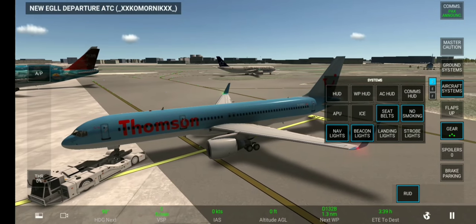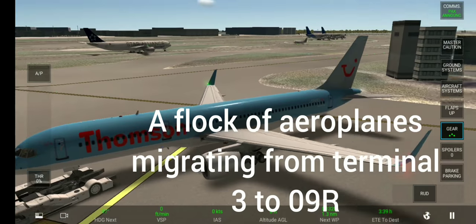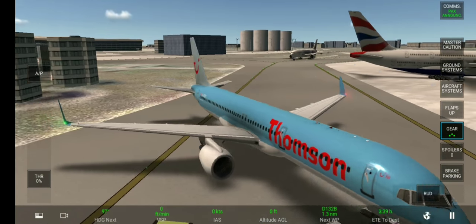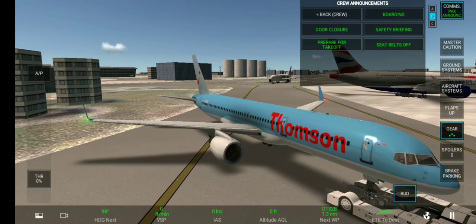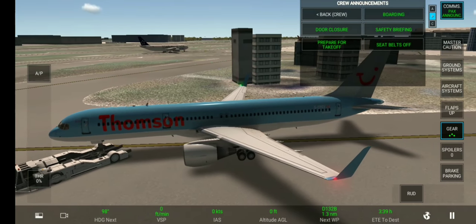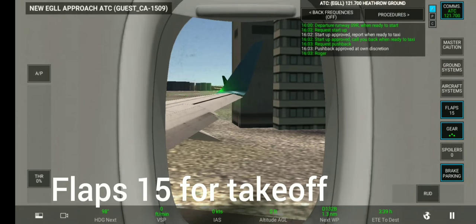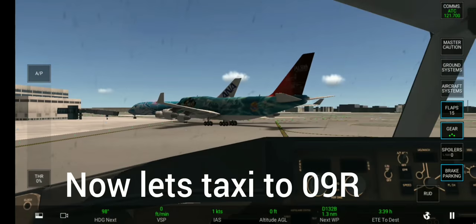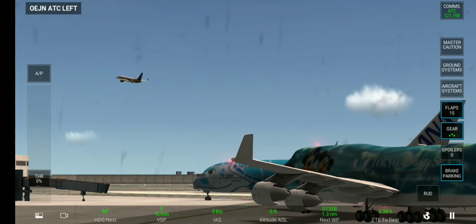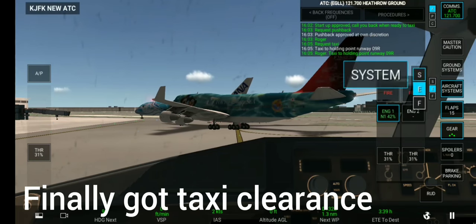Request pushback. Request startup. Request pushback. Pushback approved. Startup approved. Call you back when ready to taxi. Flaps. Roger. Request taxi. Request pushback. At parking. Information Delta. Read to copy. Taxi to holding point runway 09 right. Roger. Taxi to holding point runway 09 right.